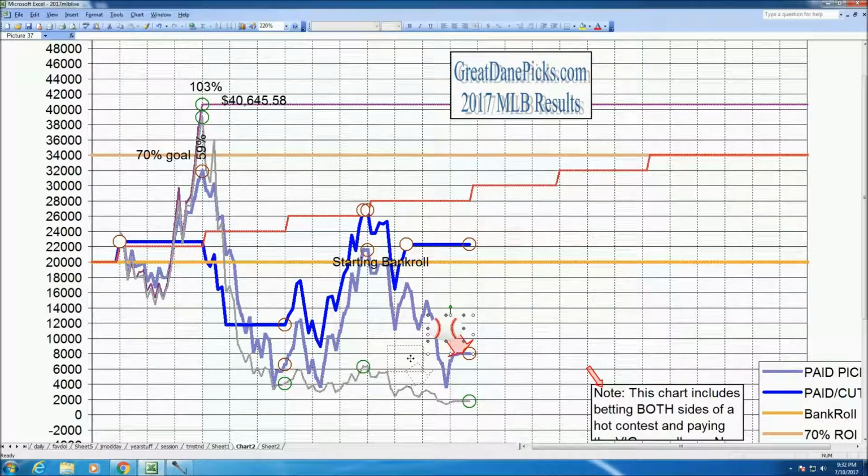This year I also wanted to introduce sort of a different scheme that usually does a little bit worse, but it has a potential for really exploding on you, which is you bet, instead of betting $1,000 a game, 7% of your bankroll per game, and that bankroll will change every day. So you're betting a different amount every day. And that's where I get this light gray line.